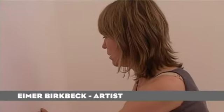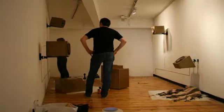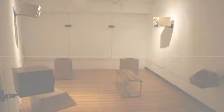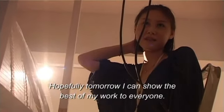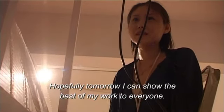There hasn't been any technical problems as such. The Cornerhouse had some brilliant brackets that I'm using, which is great. That was the main thing. I don't know how it sounds acoustically in the space yet. So they soundproofed the wall for me though, which was necessary. So that's good. Hopefully tomorrow I can show my work to everyone.